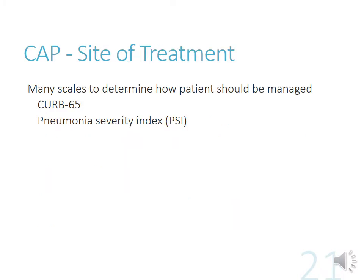Lots of ways to determine how you should treat your patient. Should they be sent outpatient? Should they be kept inpatient? I'm not really going to go over that because it's a lot of CURB-65 scores and pneumonia severity index. It's not really germane to our discussion towards antibiotics, but just know that there's lots of ways to determine how you should triage your patient, whether they should go to ICU versus the med-surg floor versus they should go home.